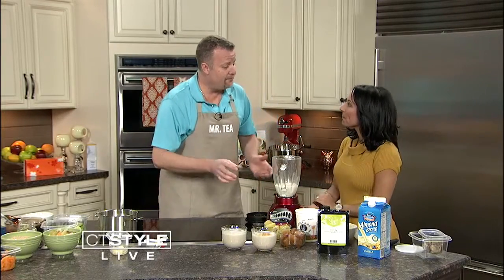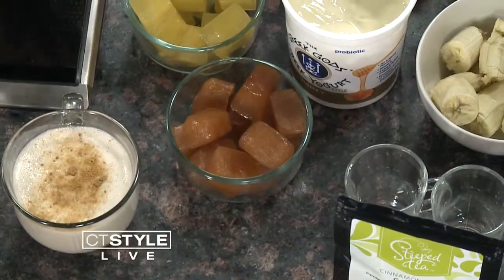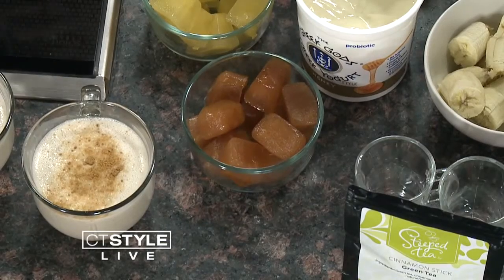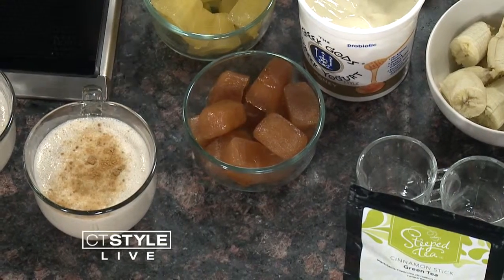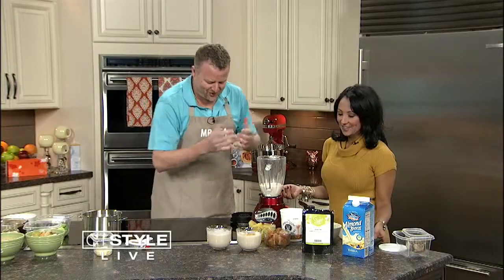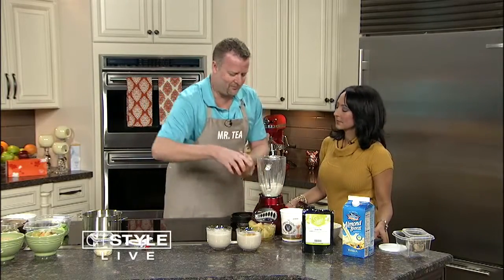Now the great thing about that is that you're not going to dilute anything with extra water by using your flavoring with this. Okay. Same thing as if you wanted to make using your leftover turkey, I mean not turkey, your pumpkin pie, you could throw that in there as well. Throw that right in. I love it. Okay.